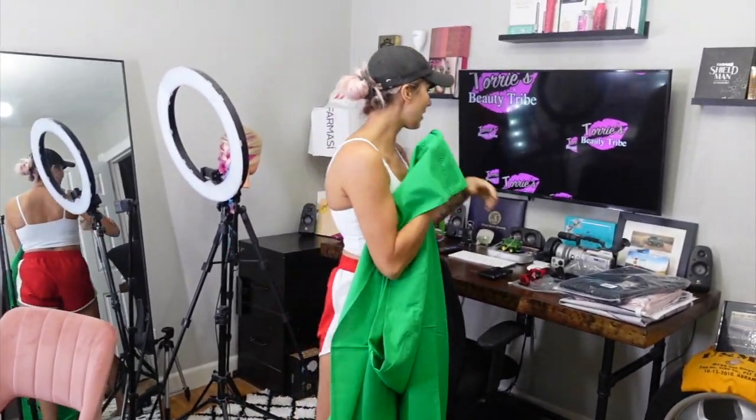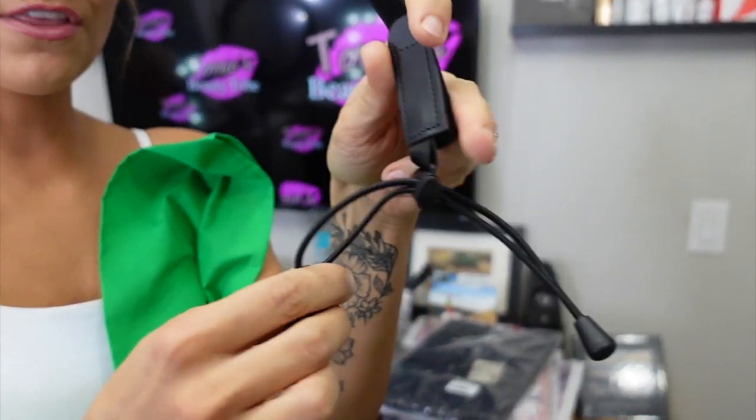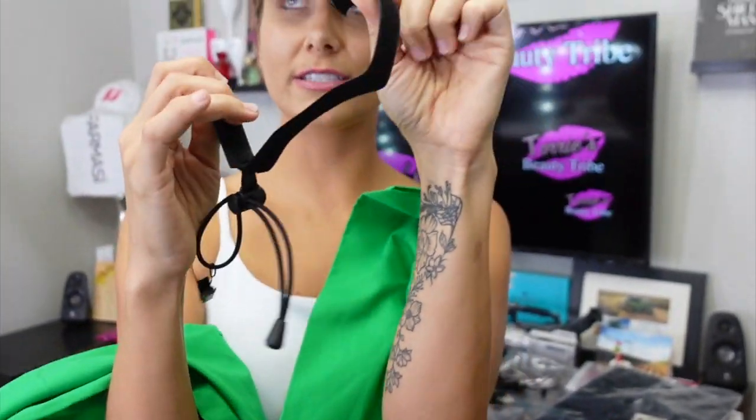It did also come with these. I don't know if I'll use them or not because I actually have these clamps. I bought these separately with some backdrops. These babies are strong, like real strong. That's what I use, but it did come with these straps here, so you can Velcro this around the bar that you're going to put the backdrop up on. And then they have these clamps, which feel pretty strong, but they're small. I might still use my clamps, but it's nice to have this option.